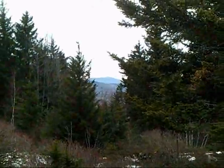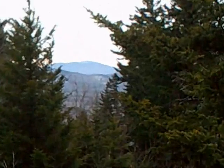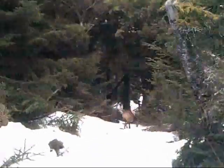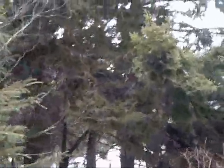I think I got a glimpse of Mount Monadnock. Oh yeah, and here's a little glimpse of Mount Monadnock through the trees. Nice. Looking south. Okay, so we're off to Round Mountain. That was a beautiful spot, Bacon Ledge.